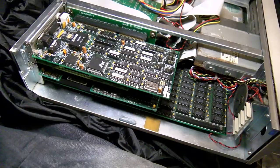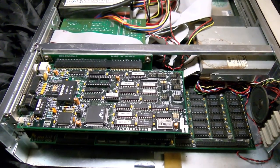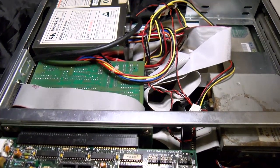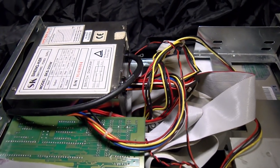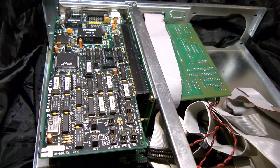Under the lid, you might think this case looks familiar. It's very similar to the case my Chips and Technologies 386 lives in. Almost as if that one is a later version of this one, and it may well be. We'll do things in a different order for this system because of the way it's put together.